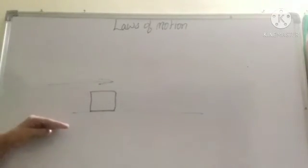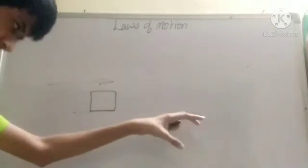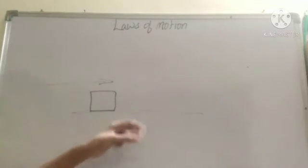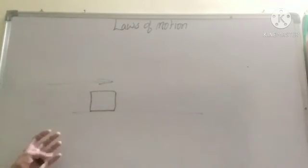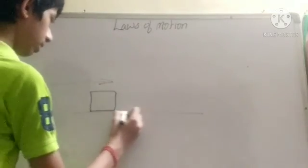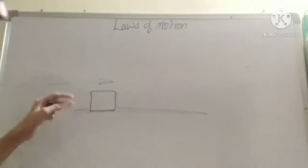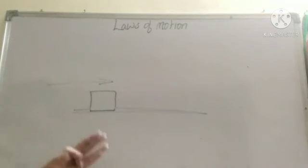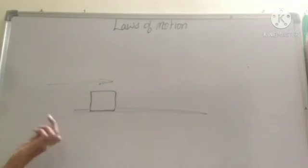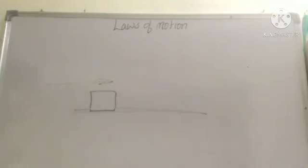Then I increased the force. The friction force will not increase until you change the plane and make it more rough or more smooth. Then only the coefficient of friction will change. So 8 Newton will be the force exerted in the opposite direction. It means when I exert more than 8 Newton, it will be in motion in the first go only.